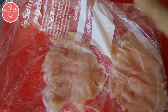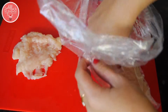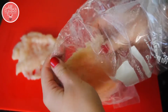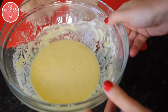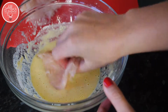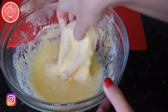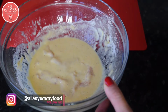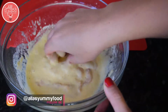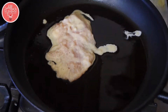You just need to hit it a couple of times from both ends, and the meat will be super soft and gentle. You want to take this out and repeat with the rest of your chicken, depending on how many portions you're making. I can easily eat 2 of these, which would technically be a whole chicken breast. You then want to dip this into your mixture and coat it from both sides. I also like to add the rest of the chicken in there to sit while I'm frying the other pieces, so they just get a lot of flavor and are super coated.